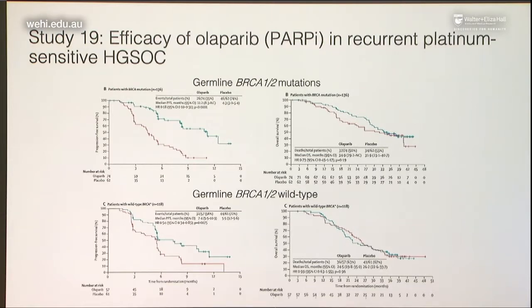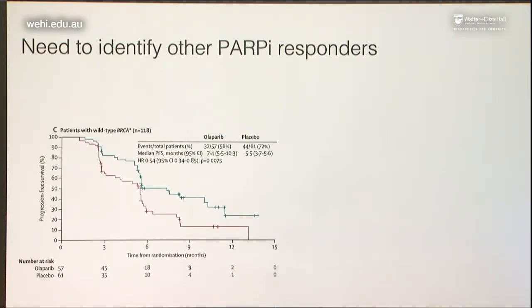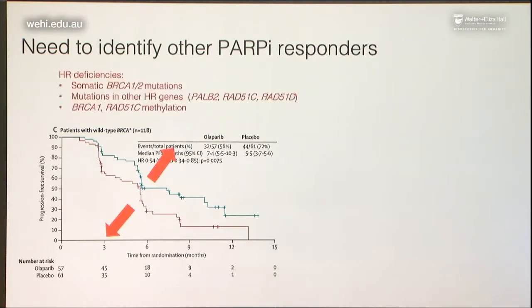But also, it's important to note that some of the patients in the germline wild-type group also derived some benefit from olaparib. So, suggesting that in this wild-type group, there are some PARPi-sensitive tumors, which may harbor other HR deficiencies. For example, somatic BRCA1 or 2 mutations, or mutations in other HR genes, or methylation of BRCA1 or RAD51C. And it's important to further stratify these patients for PARPi response to identify which patients will benefit from PARPi.